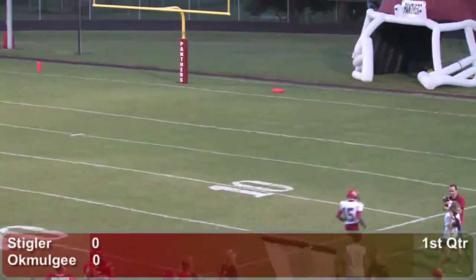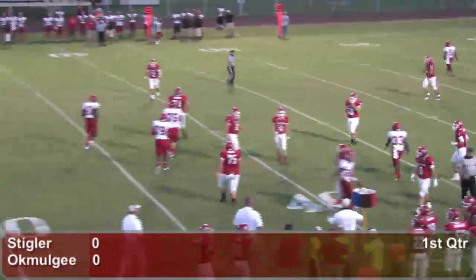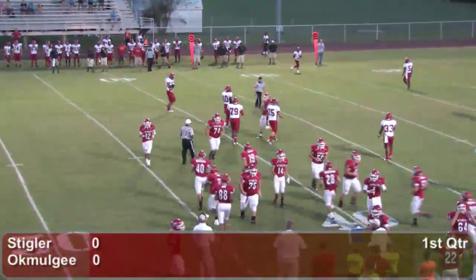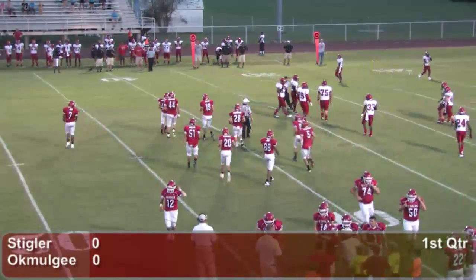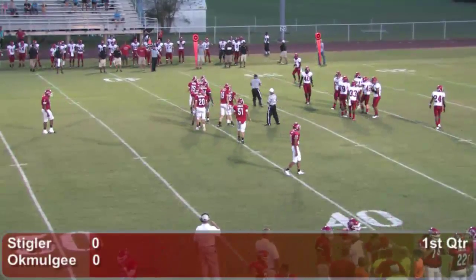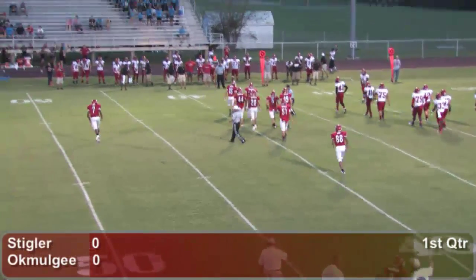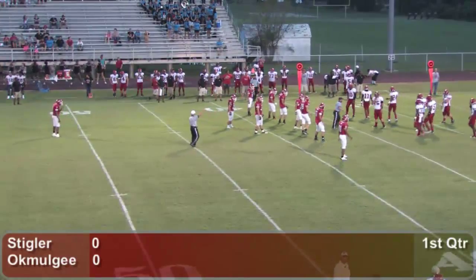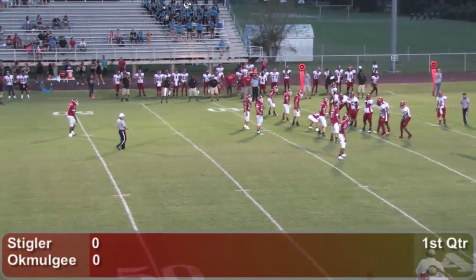And the ball is incomplete. So it'll bring up fourth down, and still 14 yards to go. Quintez Jim to punt the ball.